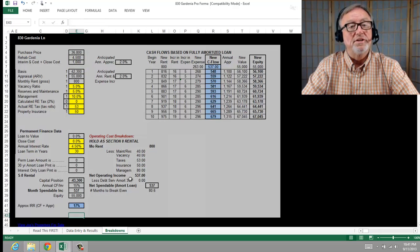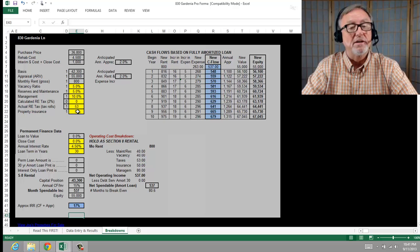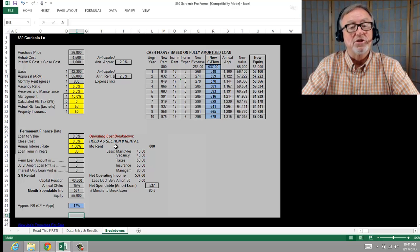Let's look in a little more detail here. This is the breakdown that created the numbers that we just saw. I've got 5% in for vacancy, 5% in for reserves and maintenance. I've got 10% in here to pay a manager. And then I've got the real estate tax there, $53 a month, and the property insurance estimated about $50 a month.